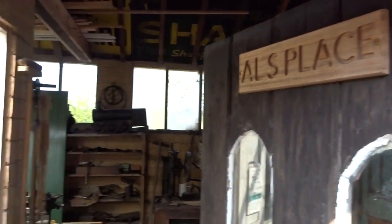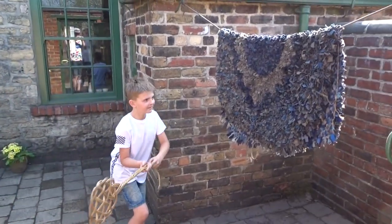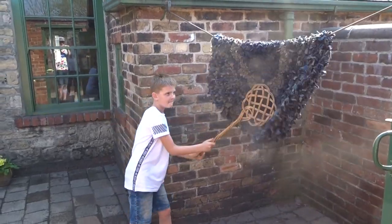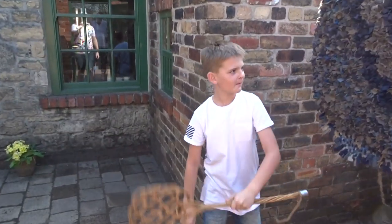My dad's found his shed. Here we go. Al's place. Chuffed to bits. Get a good battery. Oh, Dad. There you go, that'd be your chore to get your dinner. Put that back.